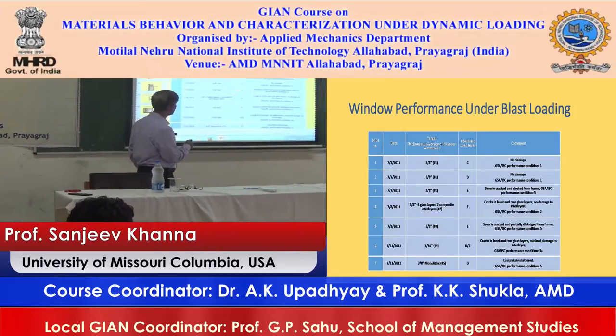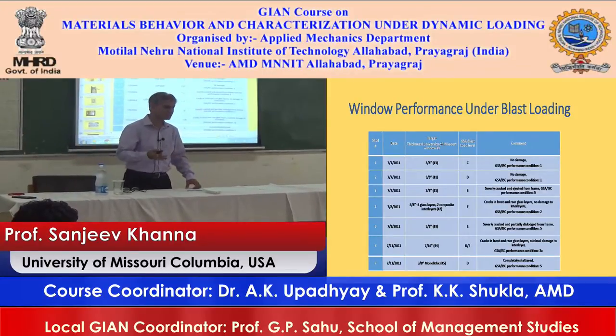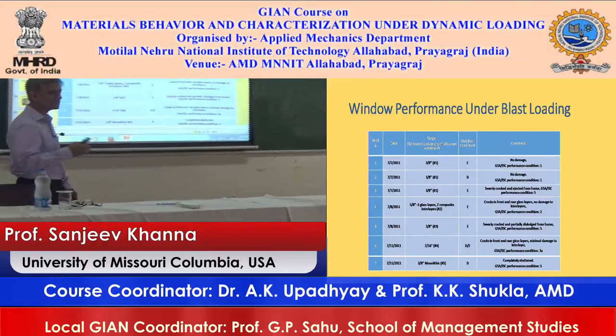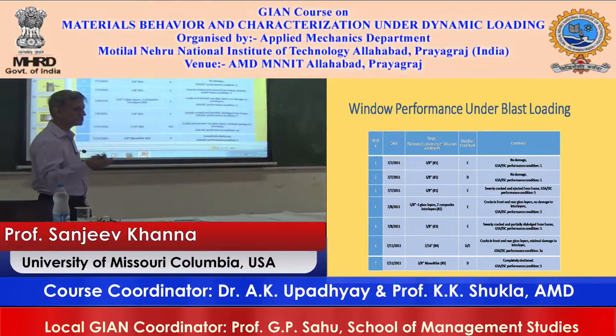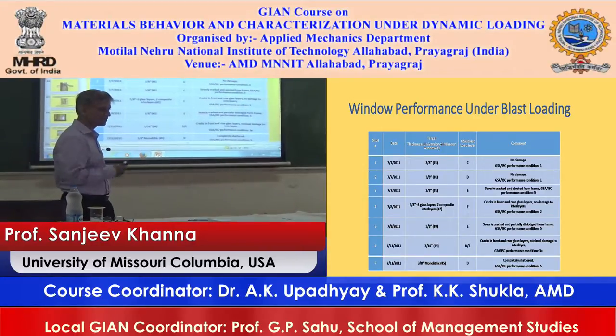Then we went to level E, the same window, 3/8. We got a little excited and went to level E. It is 30 psi. So it went up 3 times compared to level D, and about 8 times compared to level C. This was then severely cracked and the window was thrown out of the frame. I'll show you some pictures of that.